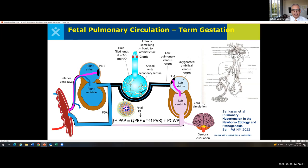I hate this diagram of fetal circulation mainly because it doesn't give enough space to describe what happens to the pulmonary circulation here. So here is a different kind of description where you have the right heart over here, pulmonary artery, alveolus, and the left side of the heart here. And here is the ductus, and here is the PFO. So this is fetal life, when you have high pulmonary arterial pressure, low pulmonary blood flow, high pulmonary vascular resistance, and normal pulmonary capillary wedge pressure.